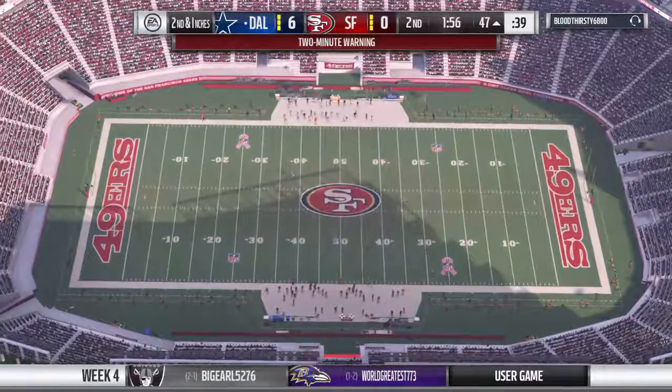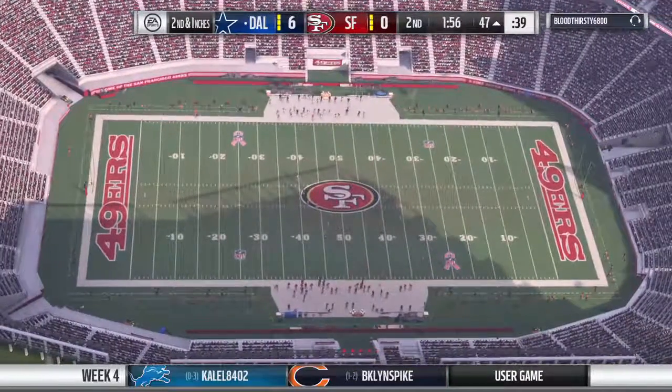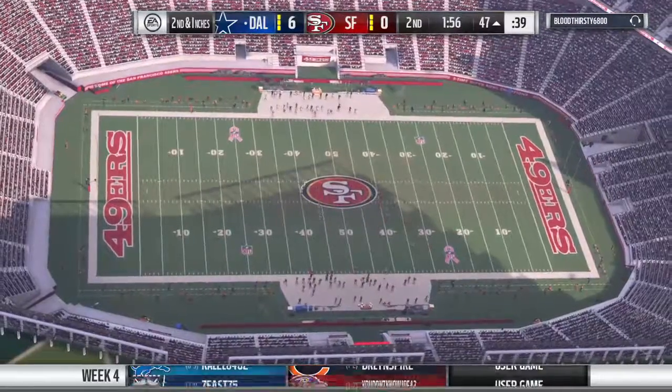So 1:56 to play in this first half. We'll come back here right after this.